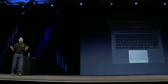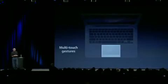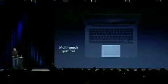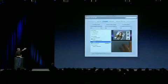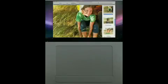We've got a very generous trackpad, which is great. We've also built in multi-touch gesture support. Now, as you know, our current notebooks have some gestures built in. We've taken that even further. When you go to Preferences in the MacBook Air, you'll actually get to turn on all sorts of other types of gestures, and there's actually videos in there to show you what they are. So let me run through them with you now.